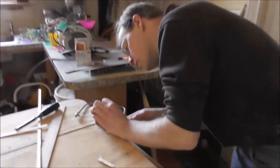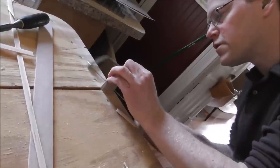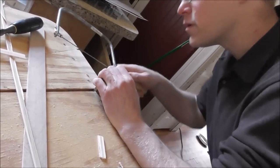So you're just going to cut that right off level here. Yeah, I'm going to cut it. And then I'll file it, sand it down, make sure that it's level. Yeah, it's not really that.